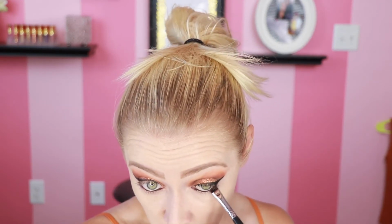So I'm gonna take that same brown shade that we used from the Morphe 35 OM palette right here, and I'm gonna take my short smudger brush from Sigma, this color here, and I'm going to smudge this very, very tightly into where I put that eyeliner, right into my lash line. I'm going to smudge it super close.